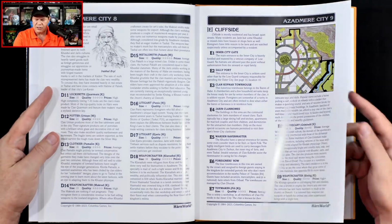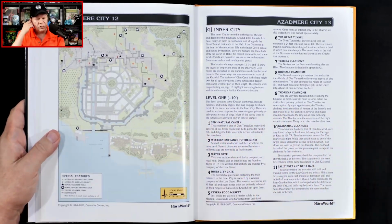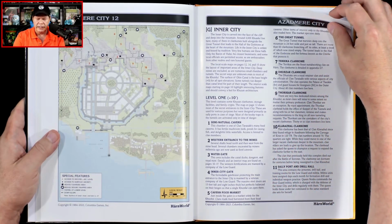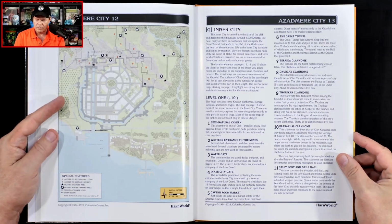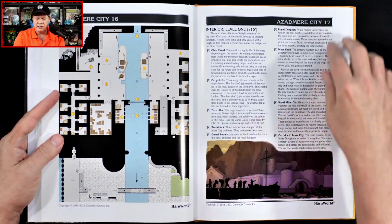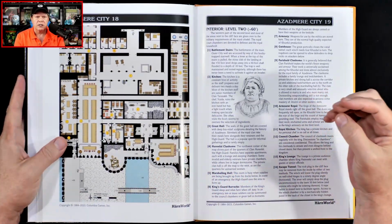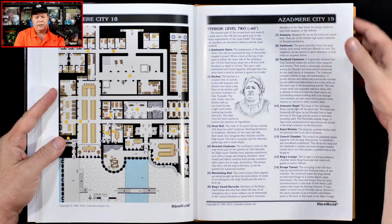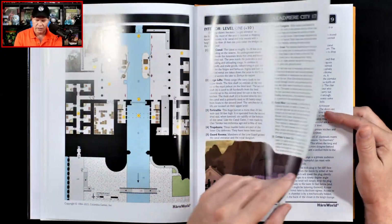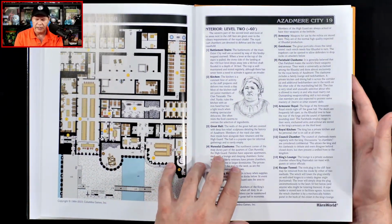So it looks like this is the outer city, because then we have the cliffside. Yep, there we go. And then we have the inner city, which, as we saw in the information on the back of the book, very few humans are allowed into the inner city. Another aspect that I like with the Harn releases is the information is presented in digestible chunks. So talking about various different areas, is this a keep or fortress? Looks like it very well could be.